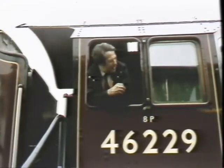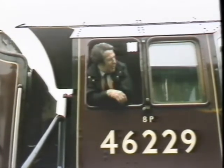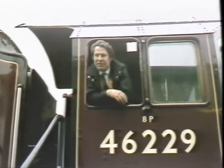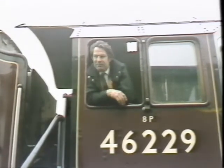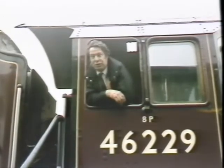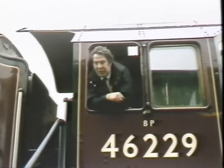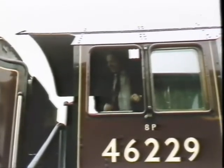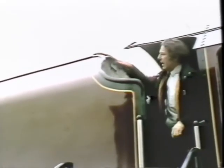Very wide firebox, 54 square feet of grate, and a working pressure of 250 pounds per square inch. Very few engines in this country were fitted in the tender with coal pushers. This one has got a coal pusher. There's a steam shut-off valve on the back head here, goes via a flexible pipe to the tender, and then an actuating handle here that operates quite a massive ram in the tender.